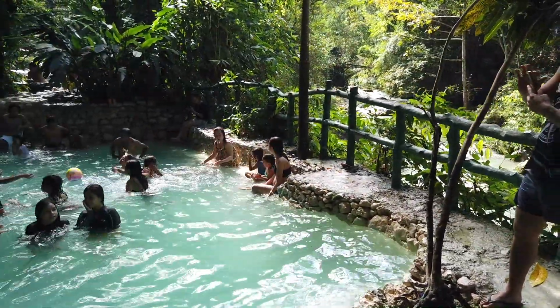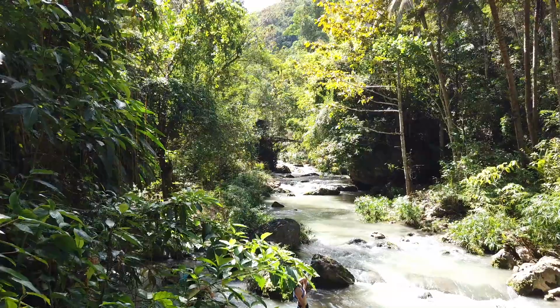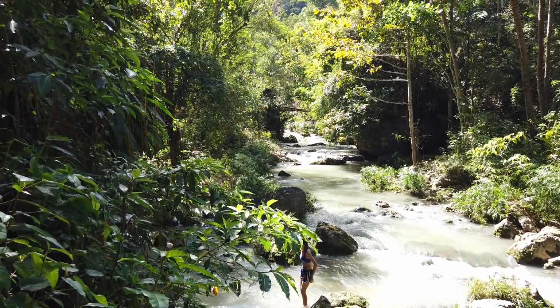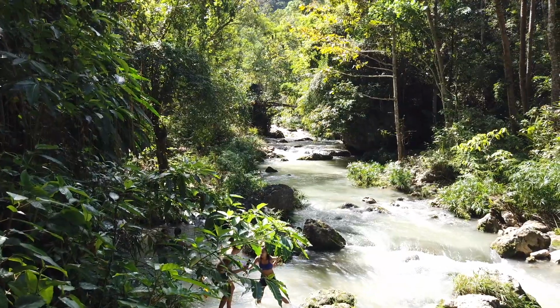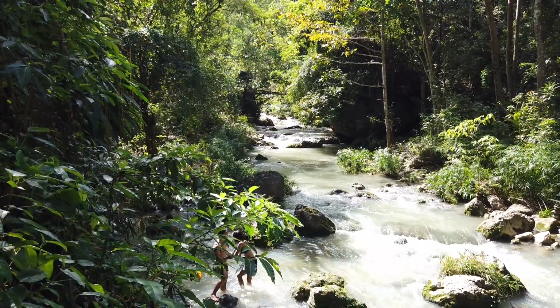I'll just take out my shoes so I can get a shot of the river. So this is the river where the water source of their swimming pool is coming from. Here in Durano Eco Farm, you can see the force of the cascading water from the mountaintop.